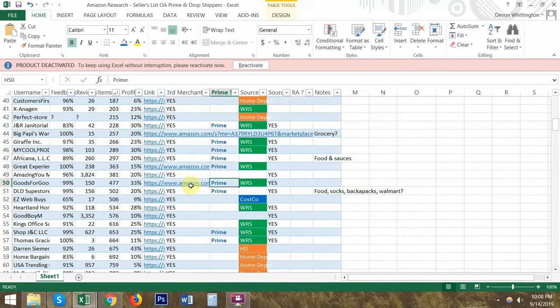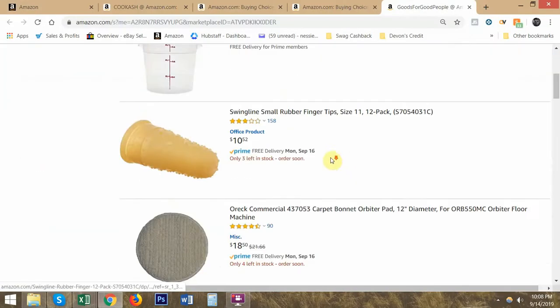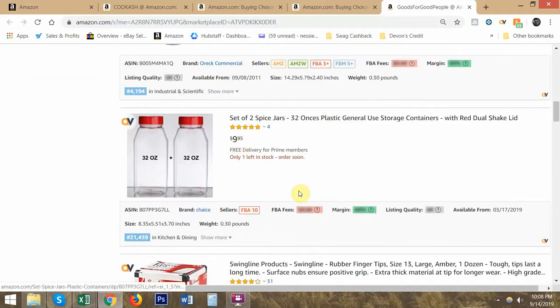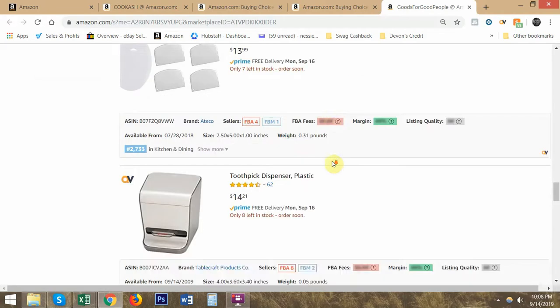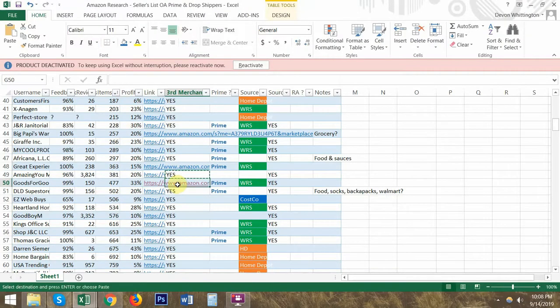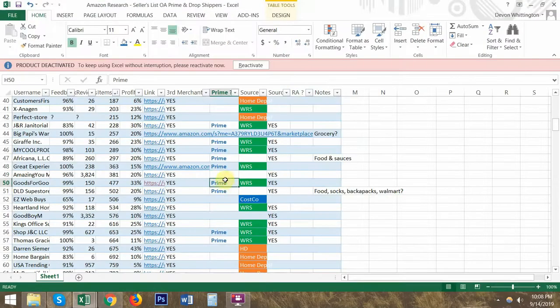Does he have anything else besides Amazon Prime? Is he not a drop shipper at all? Let's go ahead and look and verify that. It looks like he is a drop shipper also. There are items that are fulfilled by merchant on here. Most are Amazon Prime, but he does have drop shippable items. So in the future, when you're documenting sellers, if they have an Amazon Prime item in their store, just one, you do want to document them as Prime right here.